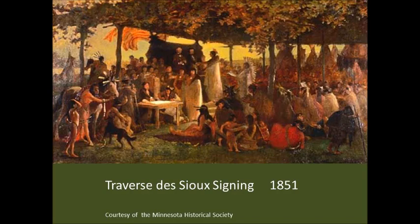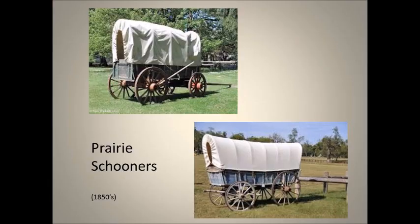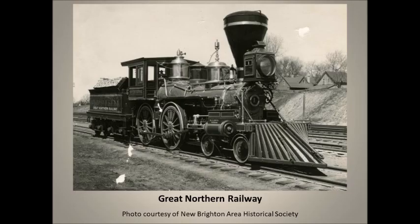After the signing of the Traverse des Sioux and Mendota treaties in 1851, ownership of the native Dakota land was transferred to the U.S. government. European immigrants quickly started moving into the Lake Minnetonka area, arriving first by horse and buggy, prairie schooners, then trains. It was not easy to live in the wilderness.